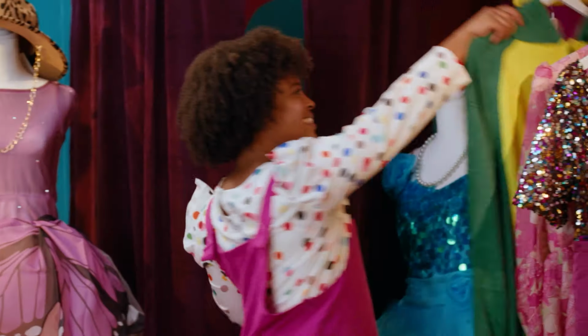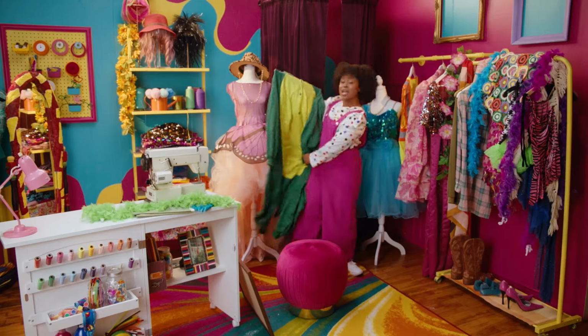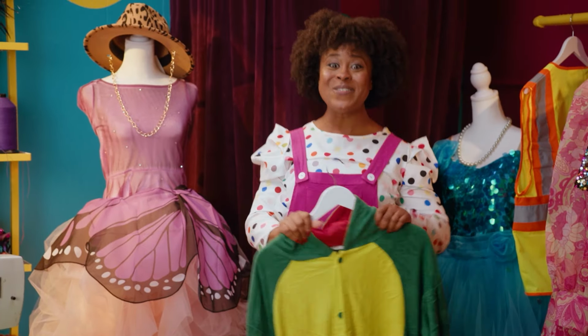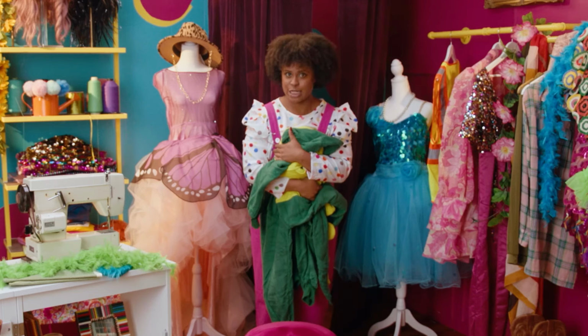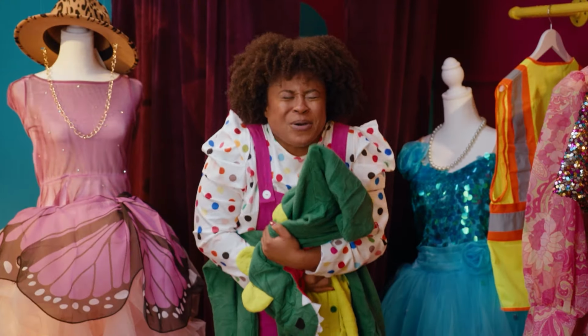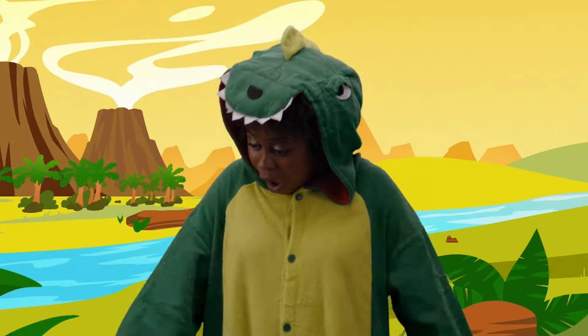Yeah, we're getting into costume, so let's see what we can be and do with Mimi and you. A one, two, a one, two, three. Zippers and buttons and bows and boots. Look at me!